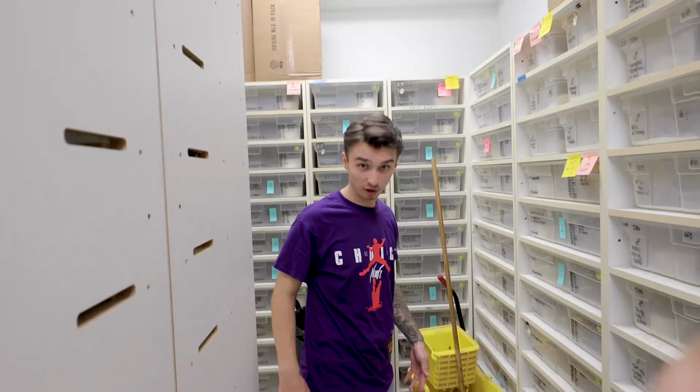Got this cool little packaging I wanted to share with you guys, and I want to preface by saying this is not a brand deal. I'm not getting paid. This is just something that someone sent me that I think is really cool. These are called Easy Hatch Trays, and it's just like an egg tray.